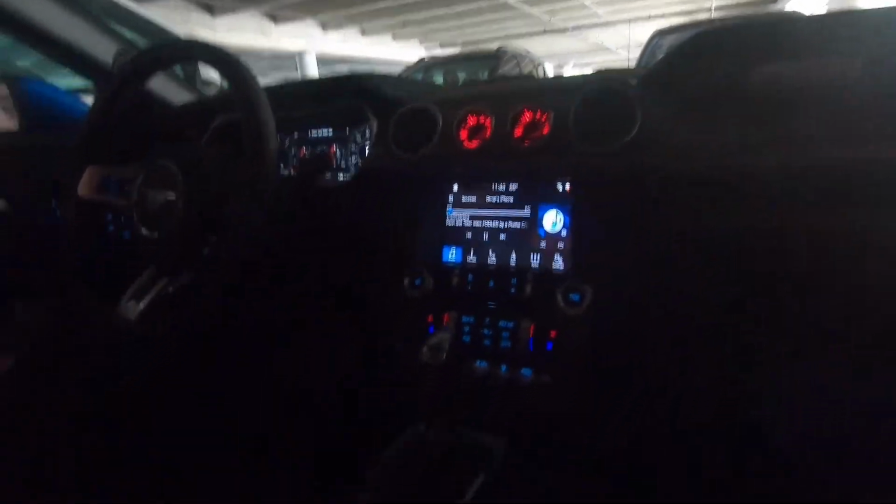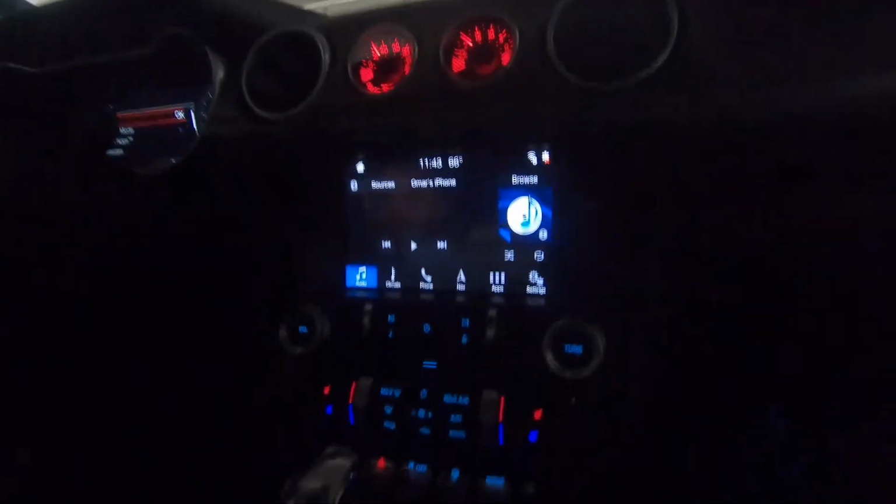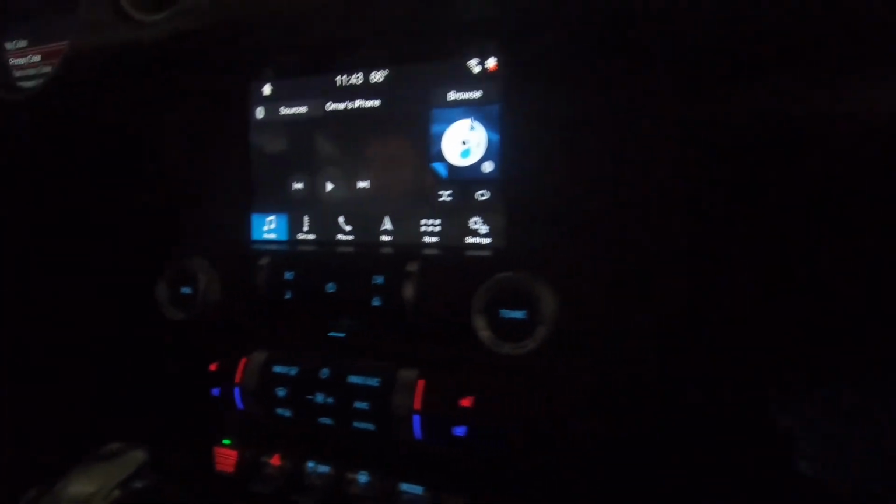Ooh, hear the exhaust, y'all. All right, so we're in the 2019 Mustang. Look at all the illuminated door sills and stuff. And I assume you can change the colors and everything of all this stuff, right? Oh yeah, you can change it from there. That's awesome.